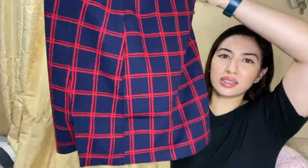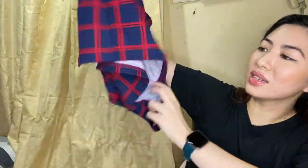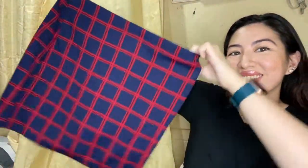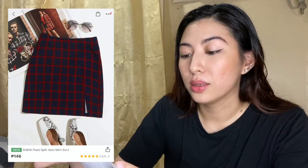Plaid skirt that seems... material is similar. Yeah, I don't know about that material. School uniform vibes. So that one is called the plaid split hem mini skirt. And then we will see a try-on somewhere here.